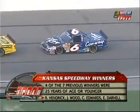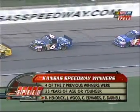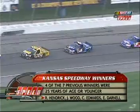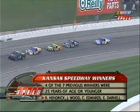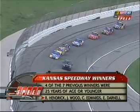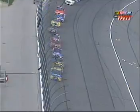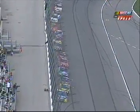Kansas Speedway winners: 4 of the 7 previous winners were 25 years of age or younger. So that shines a light on Colin Brown right now, as he's the only one under 25 in the group of 4, or 5. You can throw Johnny Benson in that mix as well. Terry Cook is running 6th. The next young driver is running 7th, Scott Speed. What a day he's had.